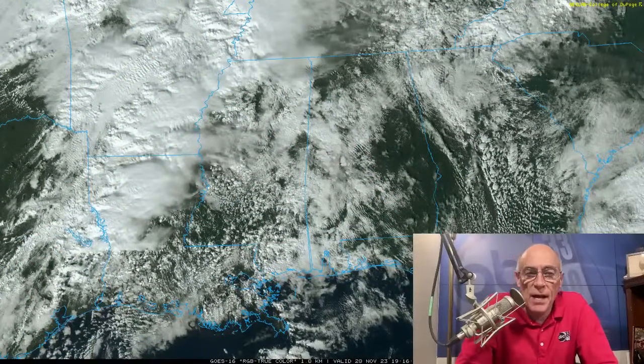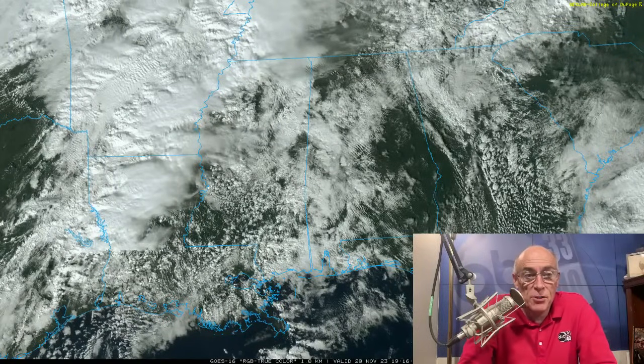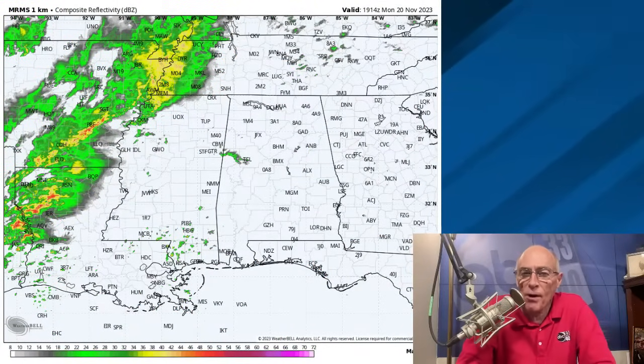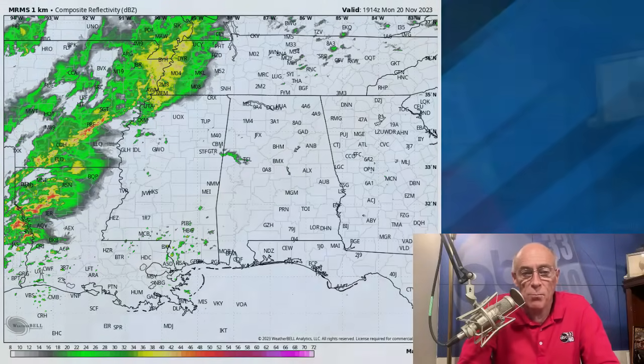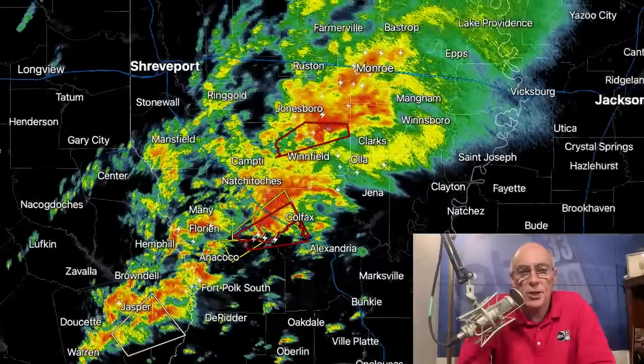There's the visible satellite view, and you can see that some places are under a mostly sunny sky, especially on the eastern side of the state. Otherwise, a mixture of clouds and sunshine. And there's the radar composite. You can see rain falling over parts of West Tennessee, Arkansas, down into Louisiana, where those severe storms are currently in progress.